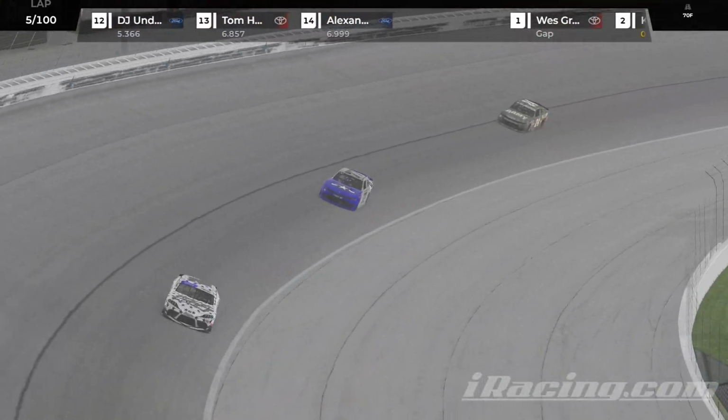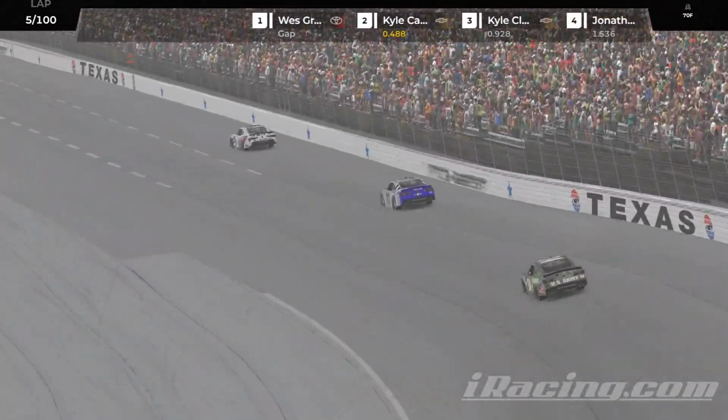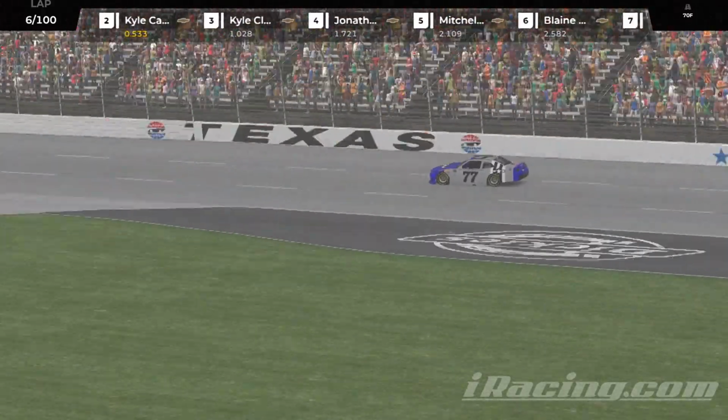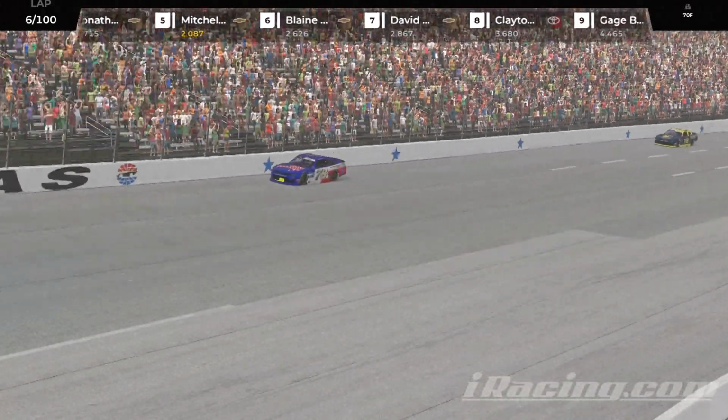The gap's starting to shrink just a little bit. It's down to 0.4 of a second. Carpenter's starting to make a little bit of gain back to Wes. Back to Mitchell hitting the 78.